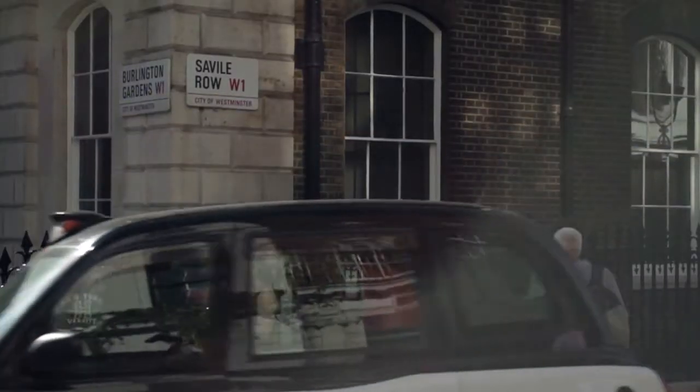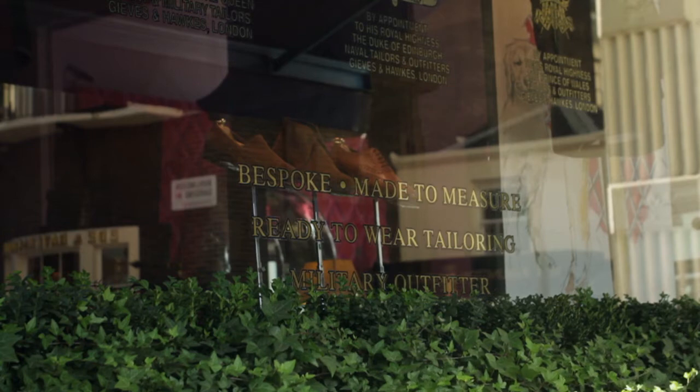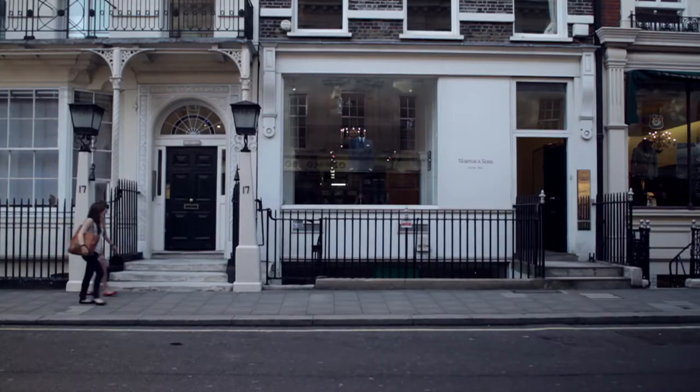It all started at Savile Row. Savile Row stands for many things, but above all else, Savile Row stands for excellence. It stands for uniqueness, it stands for handcraft, it stands for a man having the absolute singular luxury and having it exactly the way he wants it.